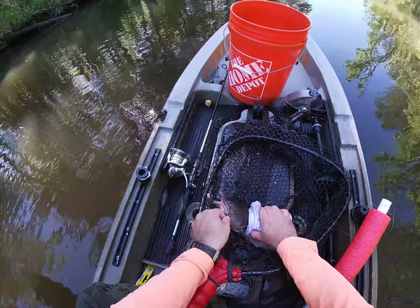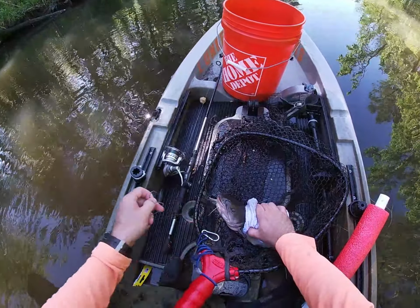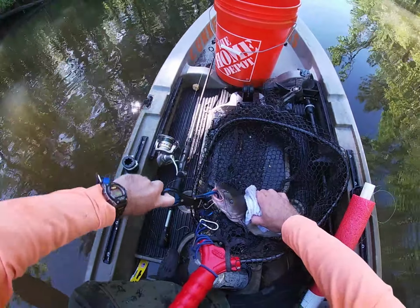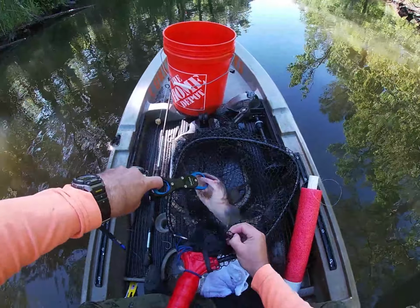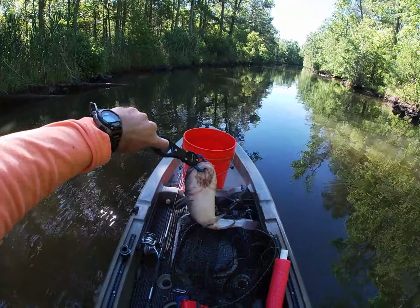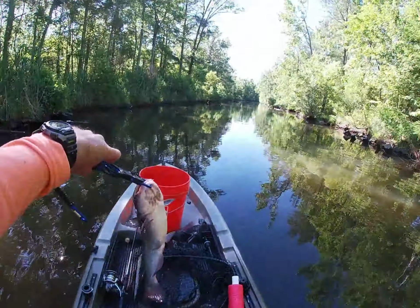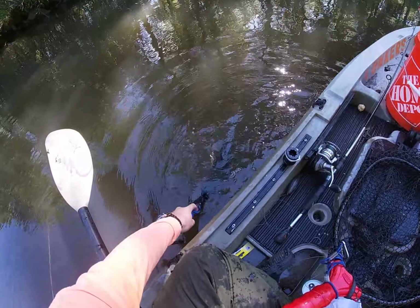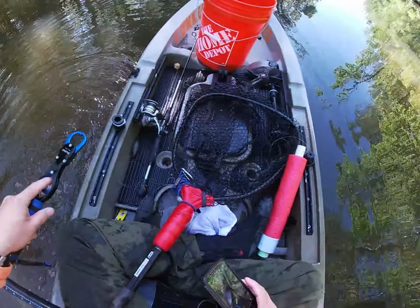Come on. There we go. There's spines. Watch out for them spines. These little things will stab you quick. That's edible right there.